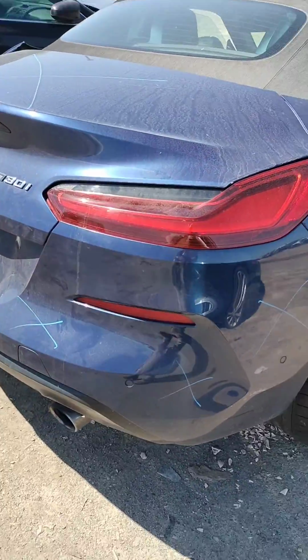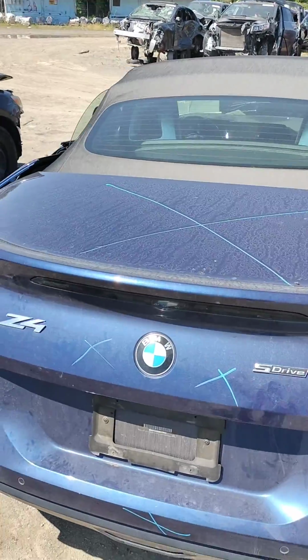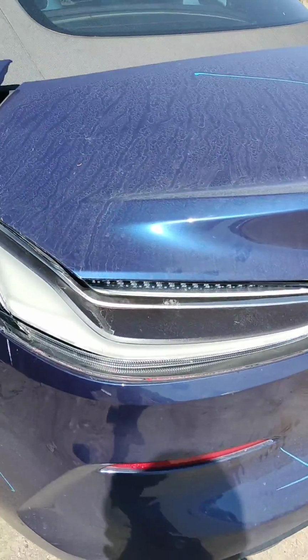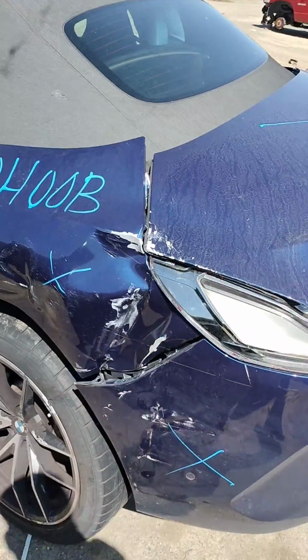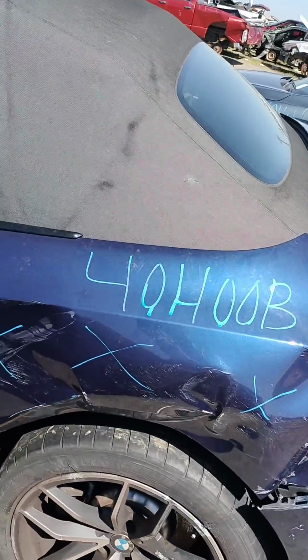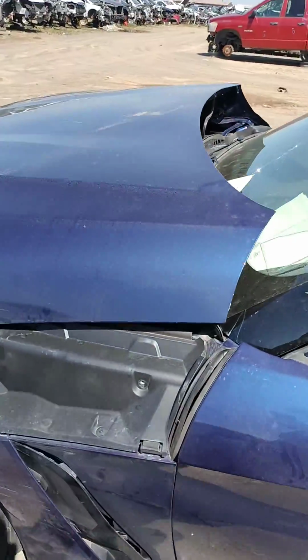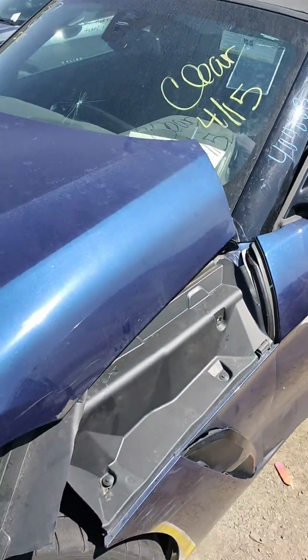You can see the bumper's no good. The back trunk's no good. The taillight's broke. You see, because all that damage right here. Quarter panel's no good. This door's no good. Fender's not there.